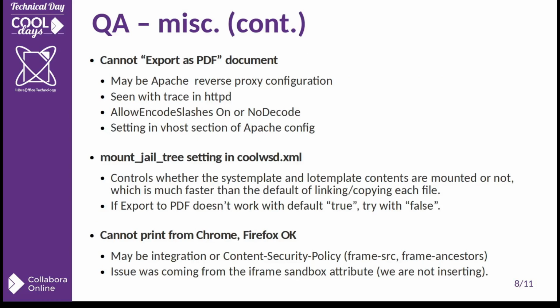Another issue: if one cannot export as PDF and everything else is fine, it can be the Apache reverse proxy configuration, which can be seen with trace in HTTPD. AllowEncodedSlashes can be On or NoDecode, but must be set up in the VirtualHost section of the Apache config in that case. Or if someone cannot export to PDF, then it's good to see the mount_jail_tree setting. If it doesn't work with the default and recommended true, it can be tried with false, but not kept like that, because true is the normal setting which should work.